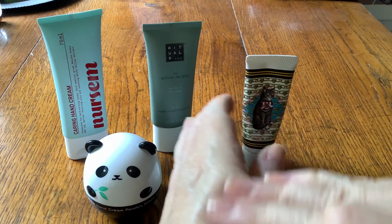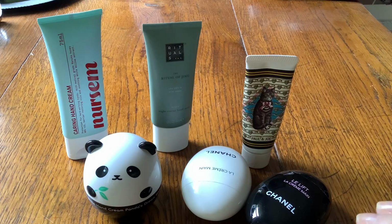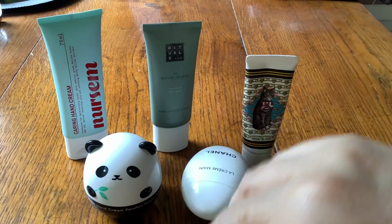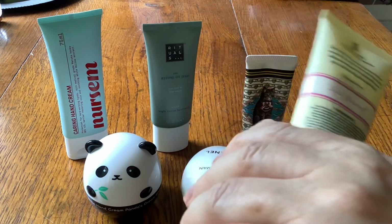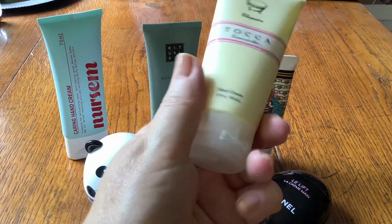Feels comforting on the hand. Actually, I haven't used this one for a while. I might give it another go. One thing that is a problem with all of these, you can see that's quite sticky on the hand.